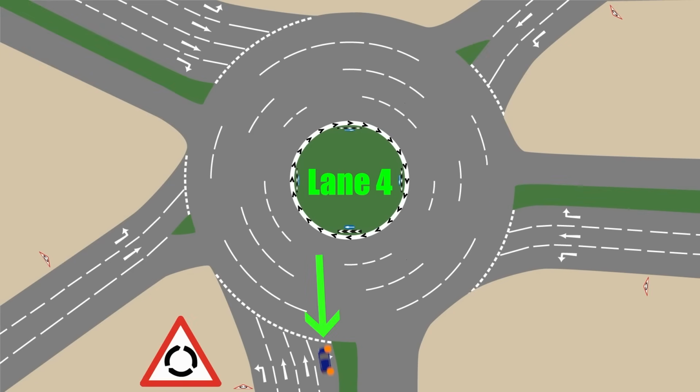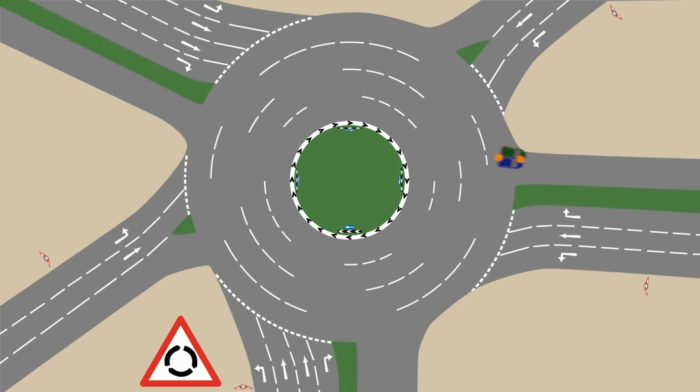You start in lane 4. As you go past exit 1, you go to lane 3. As you go past exit 2, you go to lane 2. And when you go past exit 3, you go to lane 1. And now you're ready to leave at exit 4. It's important to do this or you'll end up cutting across many lanes at once, which is dangerous.